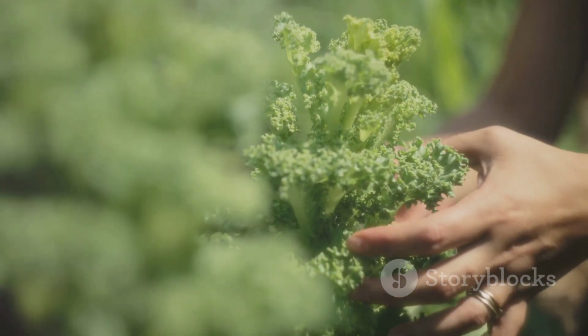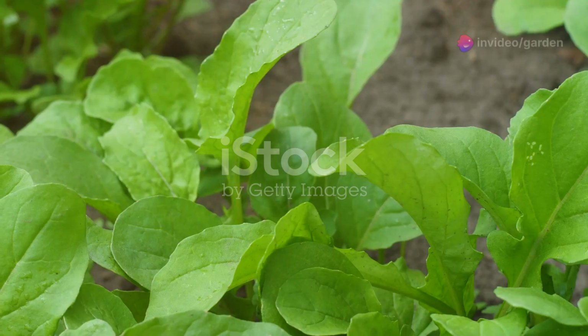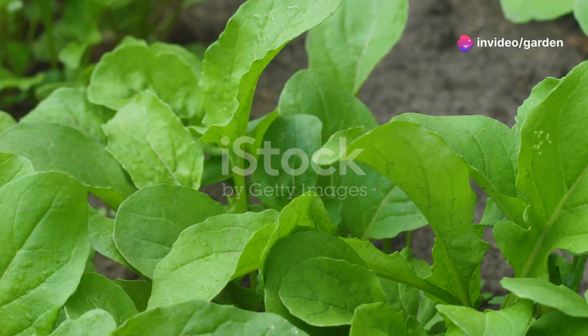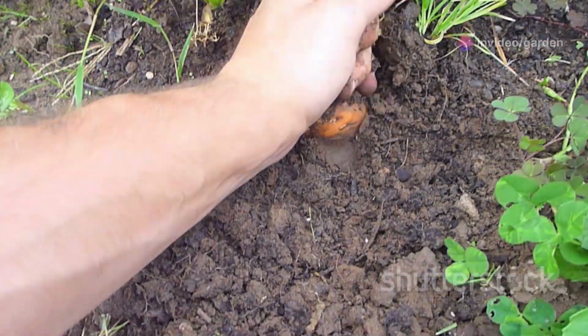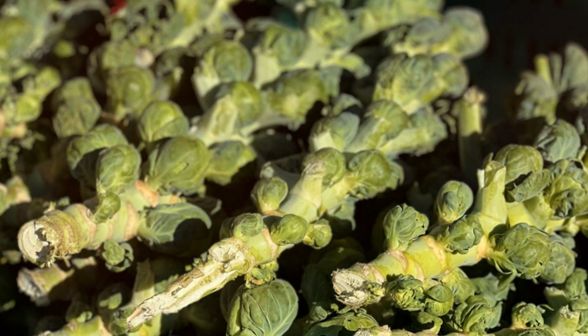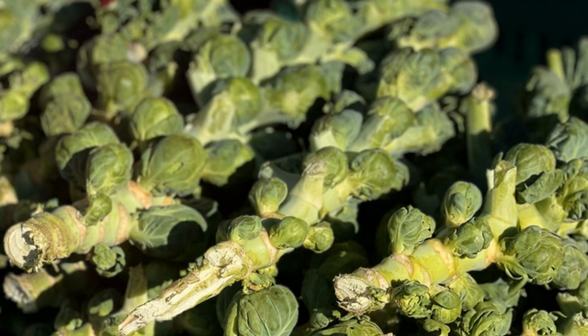Kale. Extremely cold-tolerant, tastes sweeter after frost. Spinach. Thrives in cool weather and grows quickly. Carrots. Sweeten with frost. Harvest even when the ground is cold. Brussels sprouts. Ideal for frost-kissed harvests, improves flavor.